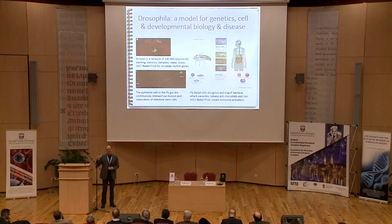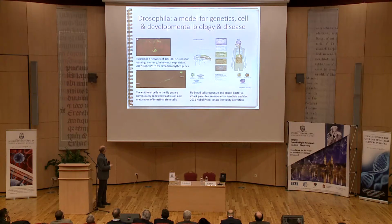And actually this year, two Drosophila researchers got the Nobel Prize for figuring out how the circadian rhythm works, how we know whether it's day or night, and how we behave during the day and the night. Now, fruit flies also have a gut, the intestine, like we do, and the cells in the intestine are continuously renewed through the division and maturation of intestinal stem cells. All these little green dots that you probably don't see because there is too much light in this room, all these little dots are along the intestine of the fly gut, just like in the case of our gut.